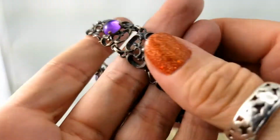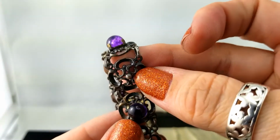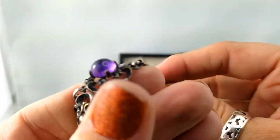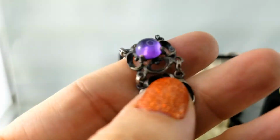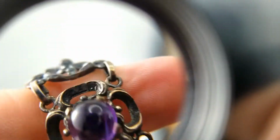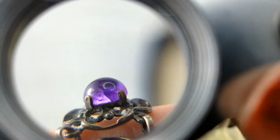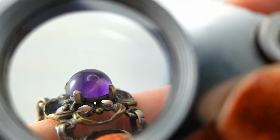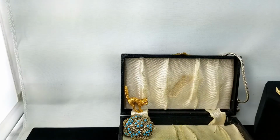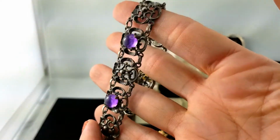This is so pretty. Really intricate work with these majorly cabochon purple glass, I'm guessing. If it's not, it's amethyst, I suppose, but is it too perfect to be amethyst? Do we see some imperfections? Let's get another one here. Oh, I thought I saw a bubble in that one. I mean, for argument's sake, oh, wait a minute, look at you. You got some things happening in there. All right, well, geez, I guess it could be amethyst. If it's silver, it's going to be amethyst. But, ooh, that is so cool.